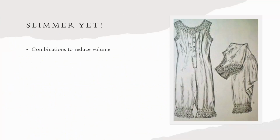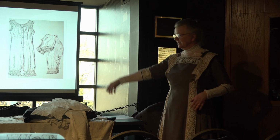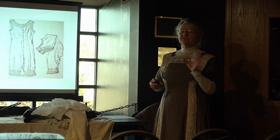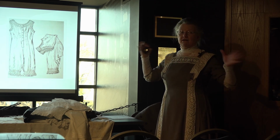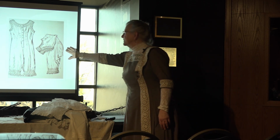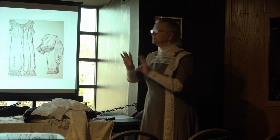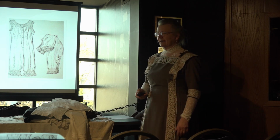So we want a little less bulk in there. We don't need all those waistbands and buttons. And so this is only one example of a combination undergarment that came along. Lots of them, and that could go under your corset. You've got the drawers and the chemise all in one. The dress that was open at the... That would have to have been open. If you look at the back here, it may have had buttons and the flap, or it could have been open. There were so many different clever ways that they tried to work with that.